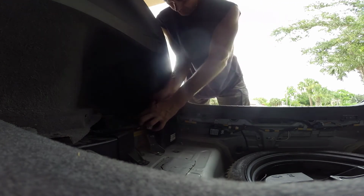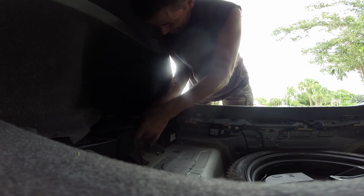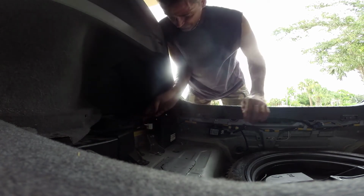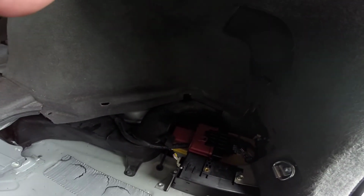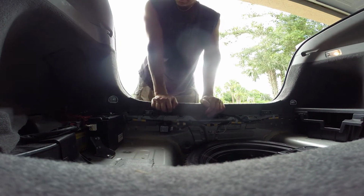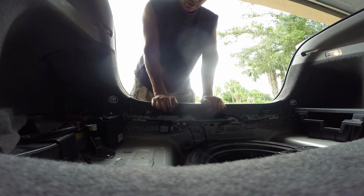It's not required. It just protects all of it. There we go. It kind of protects all your connections. All right, there we go. It's back on. So before we put everything back together, everything's hooked up. Let's see what the battery level reads.